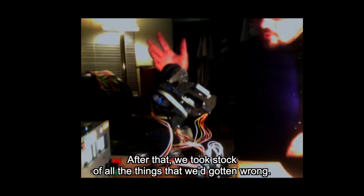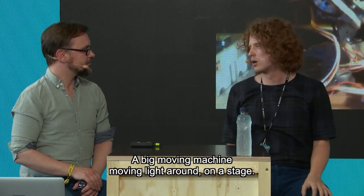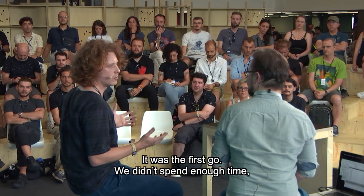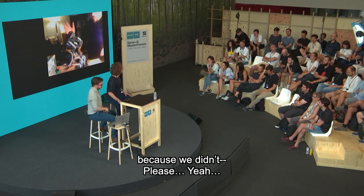After that, we took stock of all the things that we got wrong. The concept was really great, such a simple concept: a big moving machine, moving light around on a stage. What's not to like? But the machine itself was very, very fragile. It was the first go. We didn't spend enough time. We didn't trust our testing. So the motors themselves kept breaking.